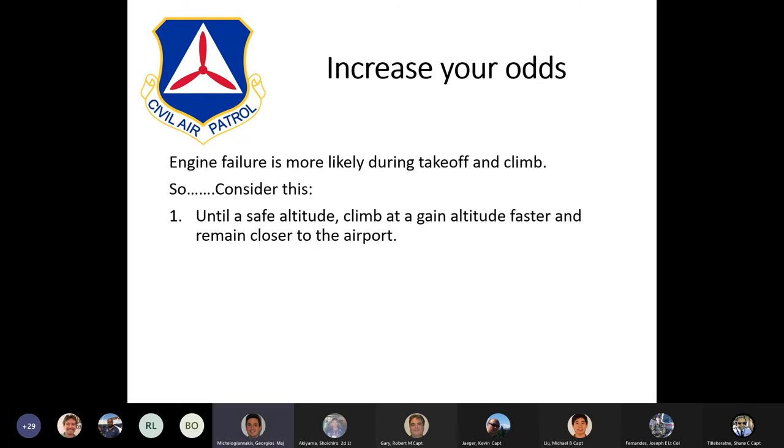So one thing that you can do, again, it's a consideration, is until you reach a safe altitude. What is that? It's an altitude where you have a good amount of confidence that you can make it back to the airport, for example, or to some other good landing spot. So until a safe altitude, gain altitude.